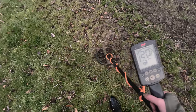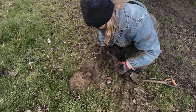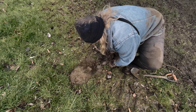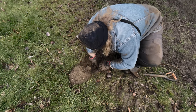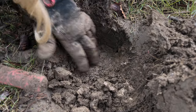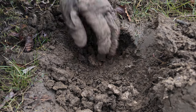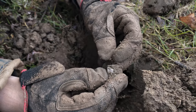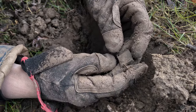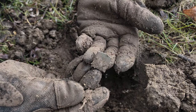What's this? Just walking out. 1920? Mm-hmm. What's that there, isn't it? There. What's that look? Ooh. Looks interesting. Green, it's a good sign. Don't know. Some kind of fastening of some copper description. Interesting. Not quite the penny we're hoping for.